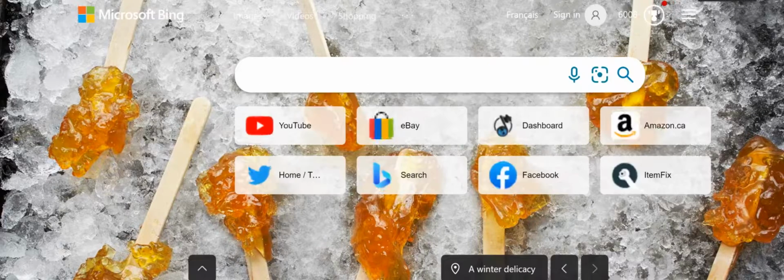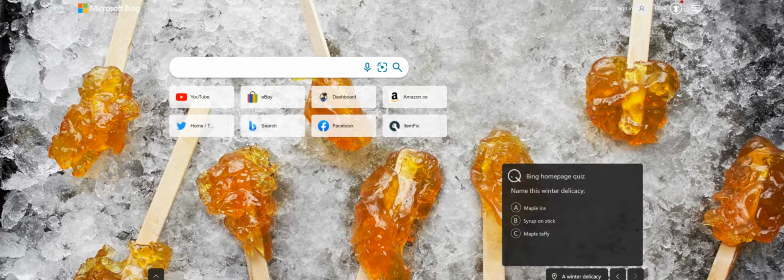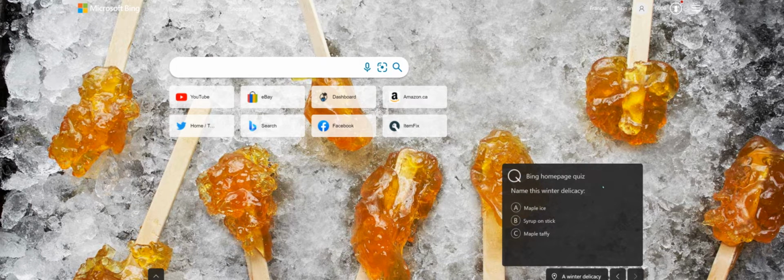Delicacy hardened maple syrup on a stick, a wooden stick, sitting on ice in Elmira, Ontario. I thought that was a cute thing when it said that it was in Ontario, because this is Microsoft Bing. That's international.